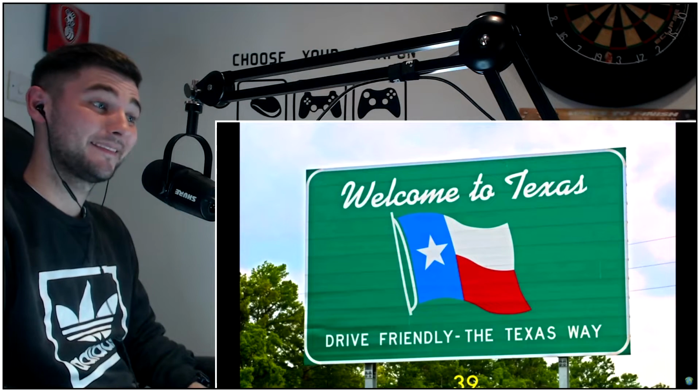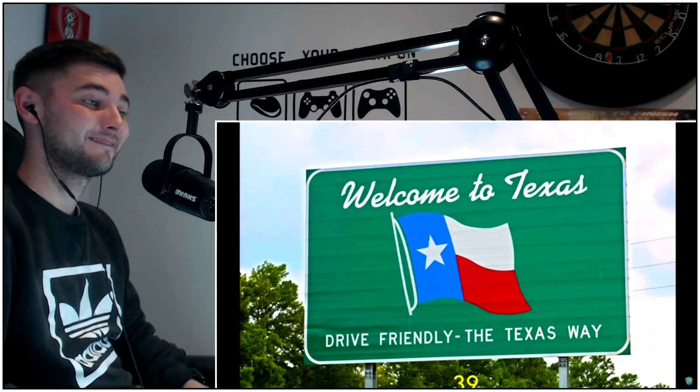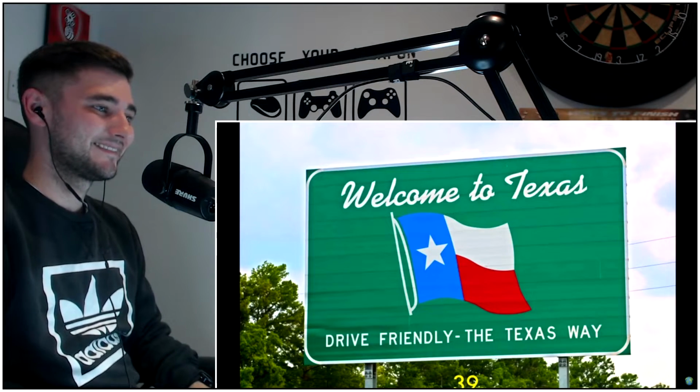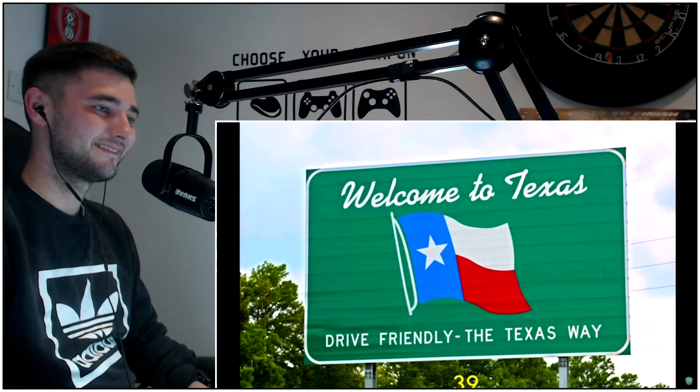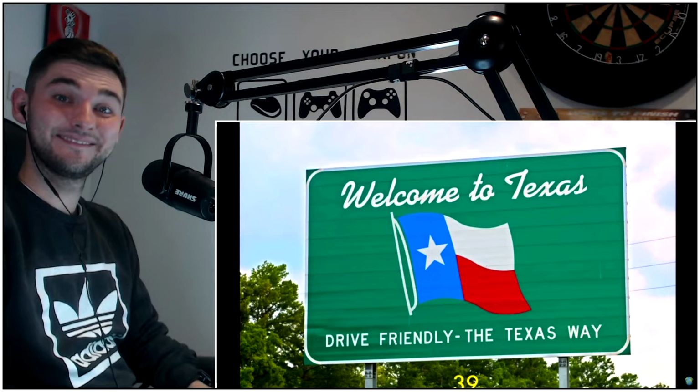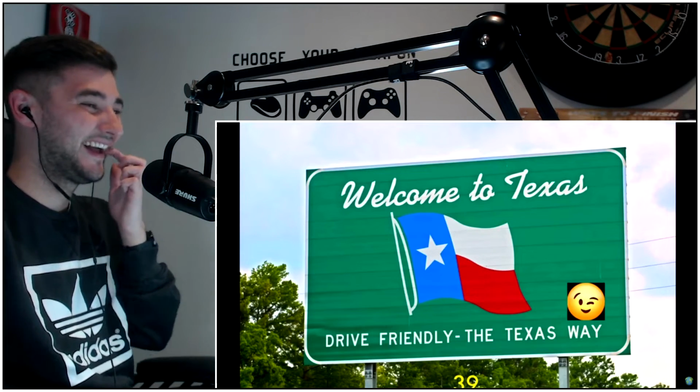I've never really liked Texas's sign too much, and it's kind of like North Carolina's with a picture of the flag. But what I really don't like about this sign is that I can't think of anywhere in the U.S. where the drivers are less friendly than Texas. So I think the way to improve this sign would be to put a wink emoji at the end of it. That would be much more appropriate.